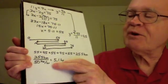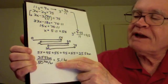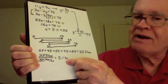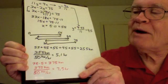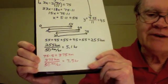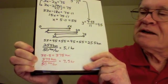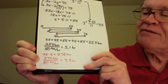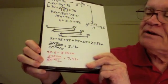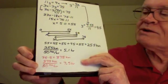He averaged 50 kilometers per hour, so I divide 255 kilometers by his average speed, 50 kilometers per hour, and find that this whole operation took 5 1/10 hours. We're supposed to figure out how much time was saved by doing it this way compared with doing it all by jeep. Well, if he had done it all by jeep, he would have had to make 5 trips of 75 kilometers each. That's a total of 375 kilometers, and averaging 50 kilometers per hour, that works out to be 7 5/10 or 7.5 hours.